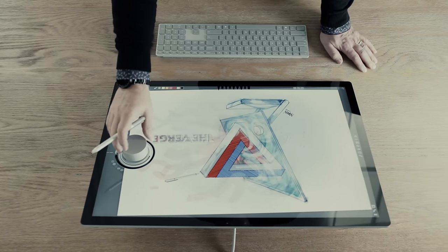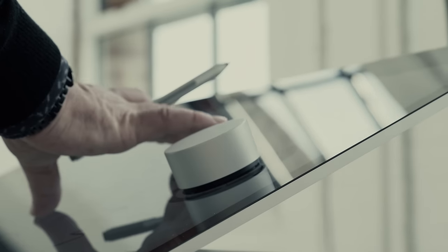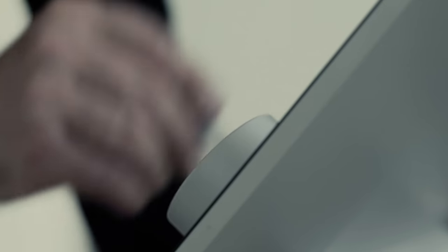There's nearly 20 apps that support it right now, but the controls are really limited to just zoom functions in several of them. I'd also like to see Microsoft improve the base of the dial so it sticks to the display better. Even at the near flat angle, it slowly creaked down the display on a model I was testing.